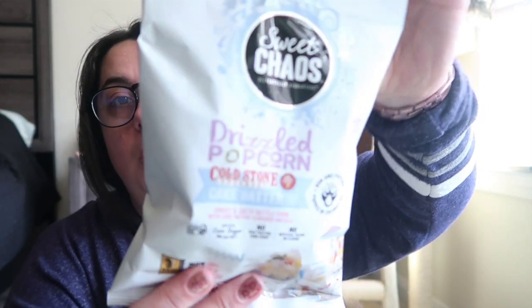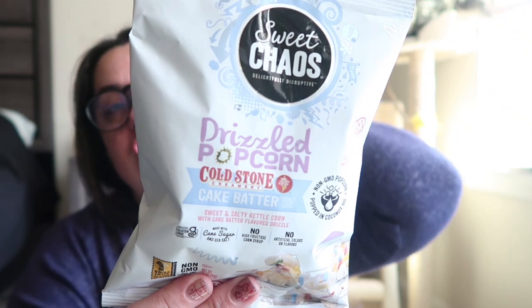All right, so next up is another food item. I got the Sweet Chaos Drizzled Popcorn. It's the Cold Stone Creamery cake batter, and it has popcorn with some kind of frosting and then sprinkles. It's non-GMO and no high fructose corn syrup, all the things. But we've gotten this brand quite a few times before. I just got Jake the black and white one for Valentine's Day during Christmas time. The peppermint one is delicious, but the Cold Stone cake batter sounded really good. So again, I got this for Jake's Easter basket. I think he's going to like that.